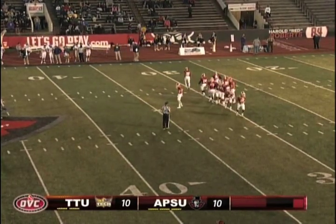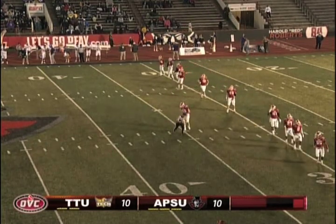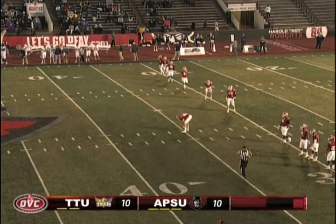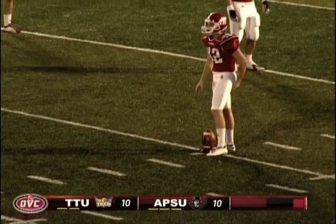Because so far they haven't shown an ability to slow them down on offense, but it was a fumbled punt and a fumble on the running play just a minute ago. That may be what the difference is for Austin Peay.